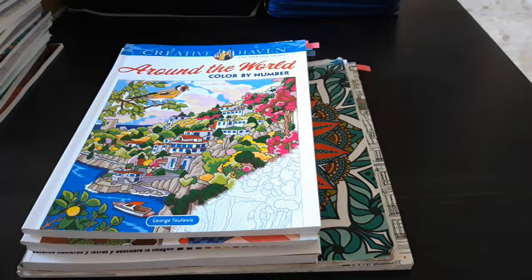Before we start on the pages, I will show you the markers and pens that I have finished using up and will need to throw out. And then I'll show you some of the WIPs and then we go on to the completed pages.